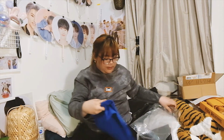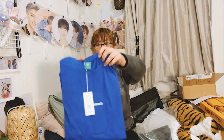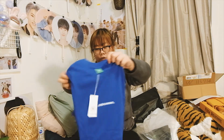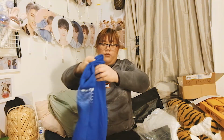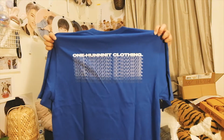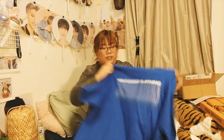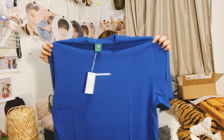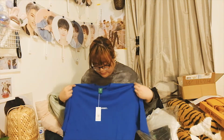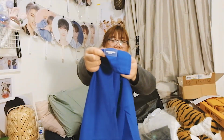So the first one is this blue one. Whoa, that's really nice. I normally don't really wear color, but I really love this. I really love the design in the back. This one is really sick. I really love it. The design is nice and simple. And look at that, that's really nice.